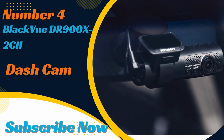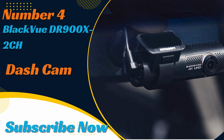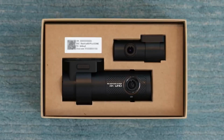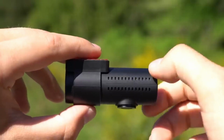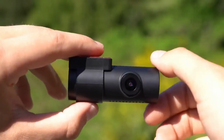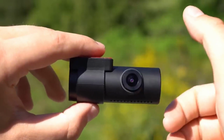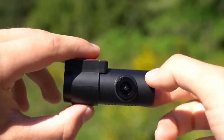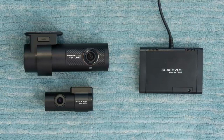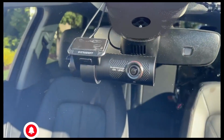Number 4. The BlackVue DR900X-2CH Plus with 32GB micro SD card. This dash cam is a great option for those who want to capture high-quality videos of their driving experience. The BlackVue DR900X-2CH Plus with 32GB micro SD card is a dash cam that captures 4K ultra-high-definition videos. It is perfect for those who want to capture every detail of their driving experience.